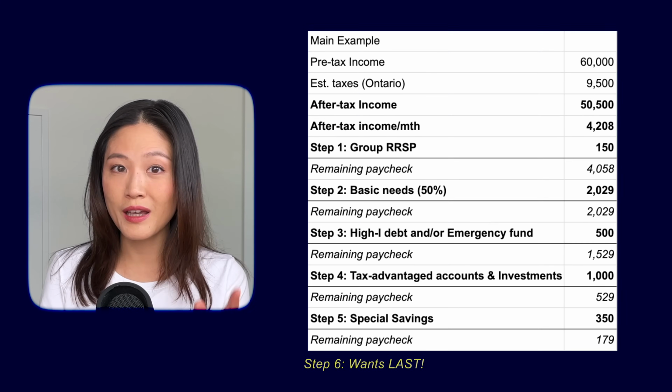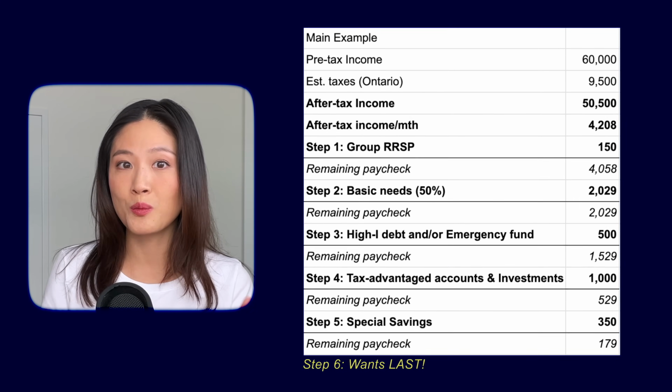There are a lot of reasons why some people don't build any wealth, and one of them is that they do the payday routine in the wrong order. They spend all of their money on their wants, and, well, needs also first, but then there's nothing left. If you follow this order, then you'll likely be among those who can build wealth quickly.